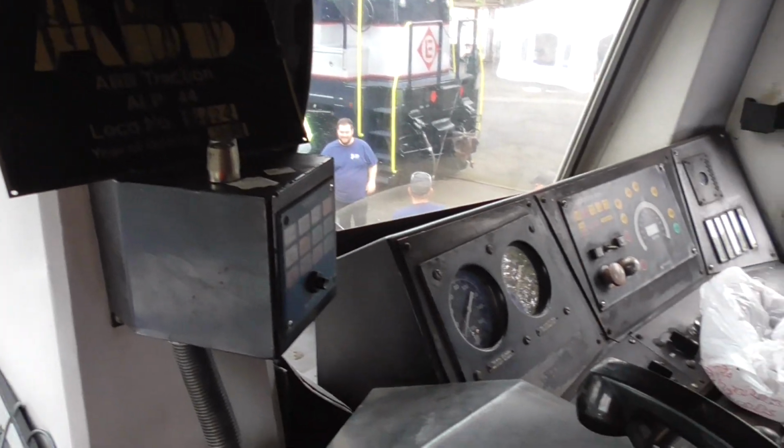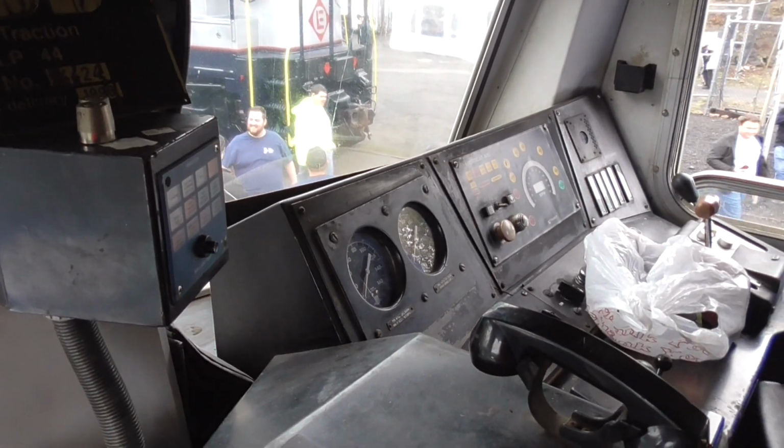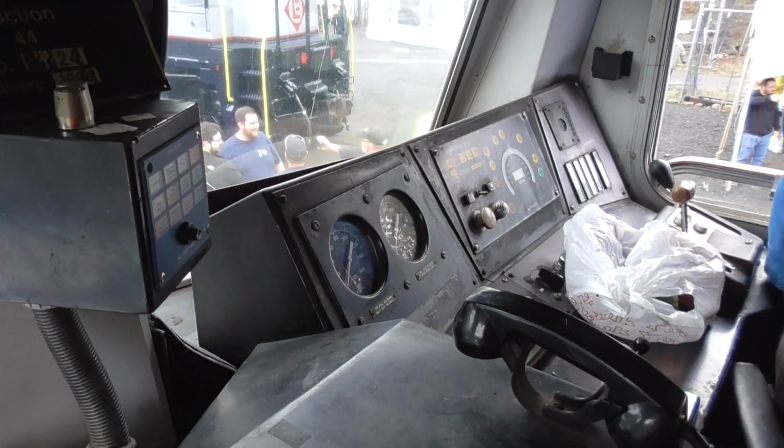Well, this thing here, the original design was a Swedish locomotive. RC2, I think it was called.